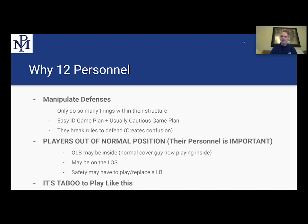Here's the funny part. We talked about this the other day in a staff meeting. Playing like this and talking like we are is kind of taboo. It's not the cool thing. It's not the West Coast rhythm passing, air raid offense. We joke around and call ourselves a double tight raid sometimes. But we're lining up to get a look to run the football. If you can stop us in the run, then we have answers to that. And if you can continuously stop us, obviously we're going to have to throw the football.